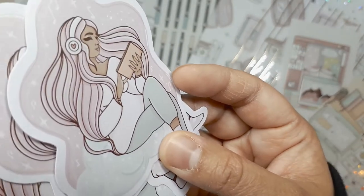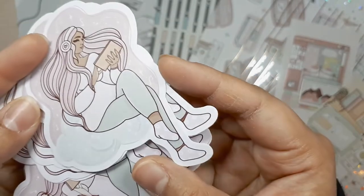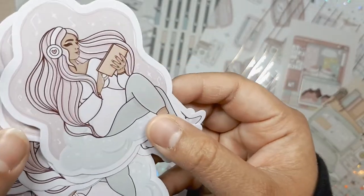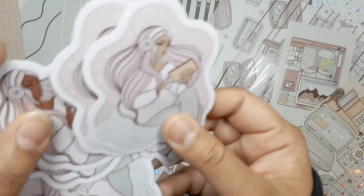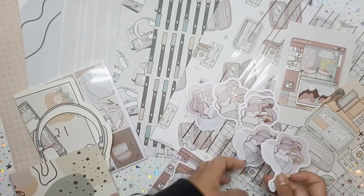And this is to tell you the detail, guys. Look at the cloud. If you can see the white detailing. There are mini stars in between and music notes. Oh, it is such a dream. What a dream. What a treat. I love that.